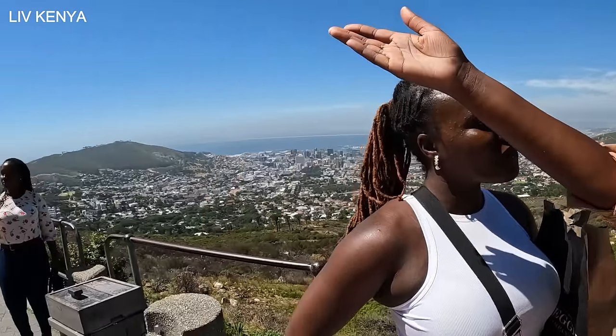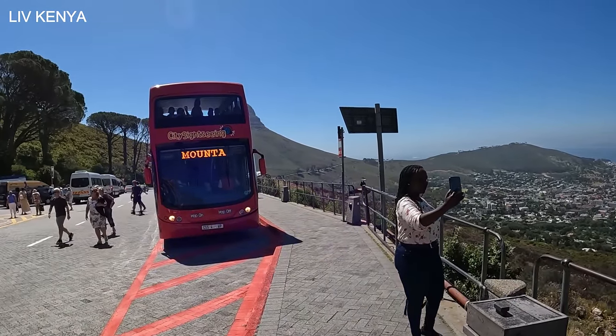The view, just look at that. You can see the entire city from here. You can see the Devil's Peak, Lion's Head. We have come to see scenic mountains, and that is all that counts.